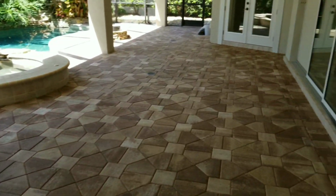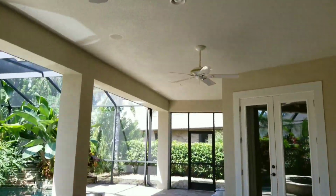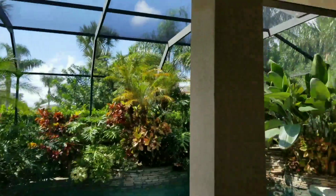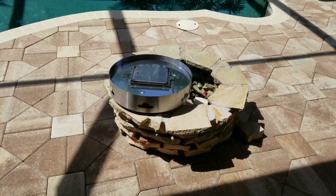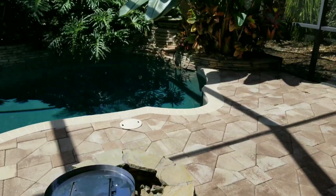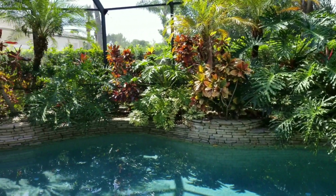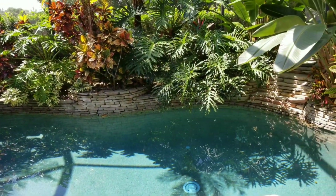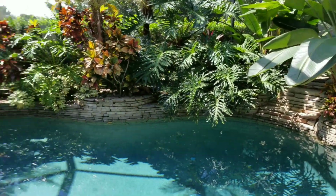So, yep, big covered area. Some old fans. But the pool, jacuzzi, it's all screened in. They're replacing the fire pit insert. That should be done today. But I love how they have all the stuff overhanging by the pool. There's a water fountain over there. I don't know if you can see the rocks going up.